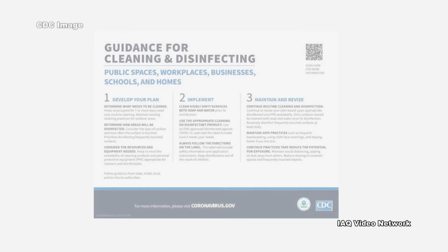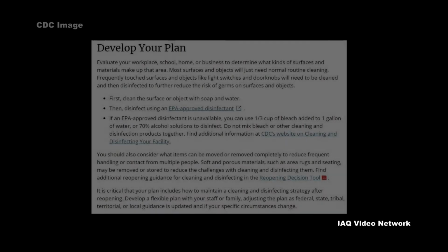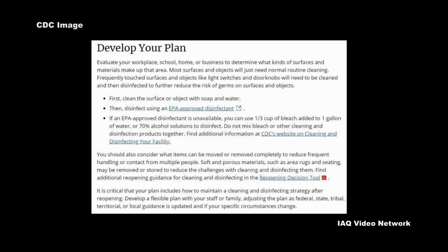According to the CDC, cleaning and disinfecting public spaces requires developing a plan, implementing the plan, and maintaining and revising the plan. The CDC recommends people first develop a plan by evaluating the workplace, school, home, or business to determine what kinds of surfaces and materials make up that area.